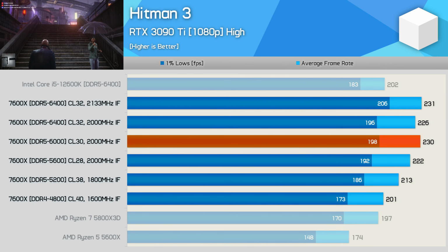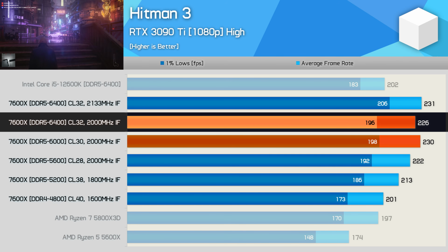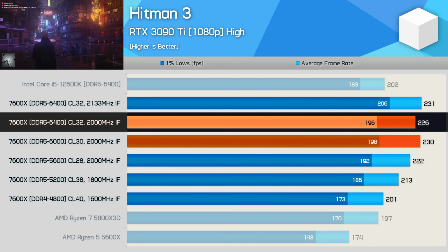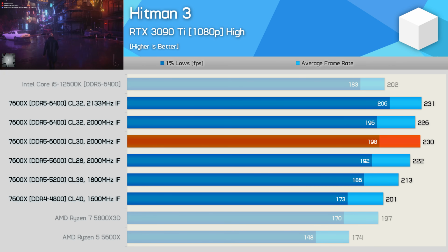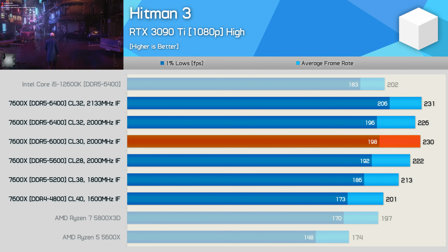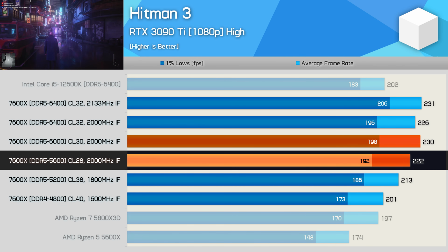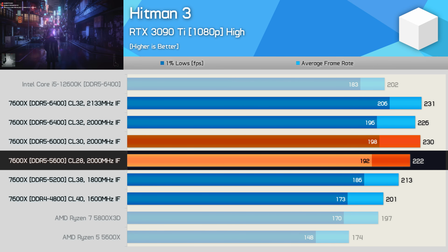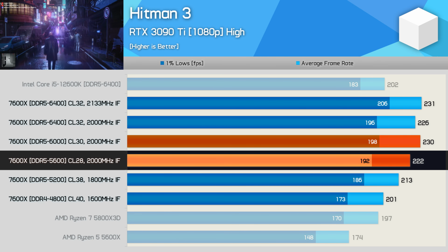Running the DDR5 6400 memory with the fabric set to 2000 MHz reduced performance, so as AMD suggested, that is a suboptimal configuration. Now, with DDR5 5600, you'd ideally want a fabric speed of 1866 MHz, but that didn't exist, with either 1800 or 2000 MHz being the nearest options, so I went with 2000 MHz. Here, DDR5 5600 was just 3% slower than DDR5 6000.